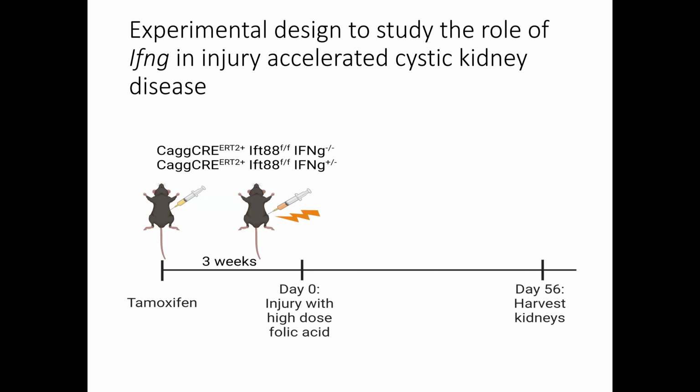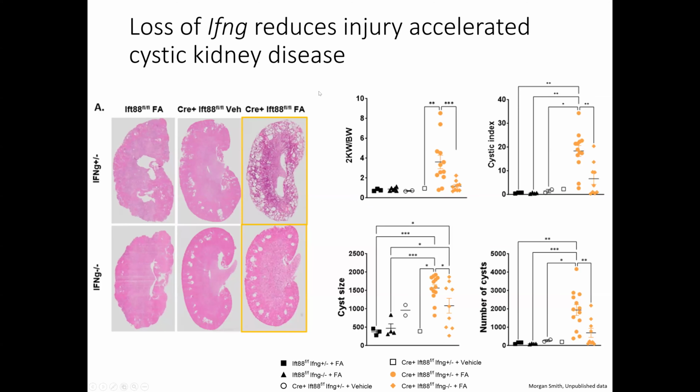So now I think the home run experiment in this whole mechanistic data set is trying to understand, well, is interferon gamma important for injury-accelerated disease? What we did is we crossed our, once again, Cre-IFT88 mouse to an interferon gamma deficient mouse, followed by performing injury and harvesting for analysis 56 days, or 2 months, after that initial injury. And quite happily for us, and quite excitingly, I should say, in our Cre-positive IFT88 mouse that received the kidney injury, in this instance folic acid injury, we can see here on the bottom that loss of interferon gamma substantially reduced the severity of cystic kidney disease compared to the controls on the top.